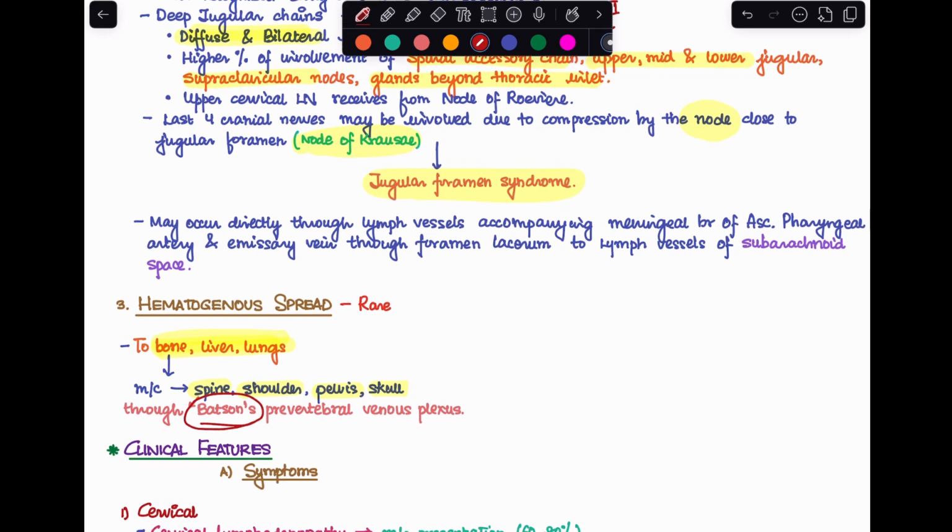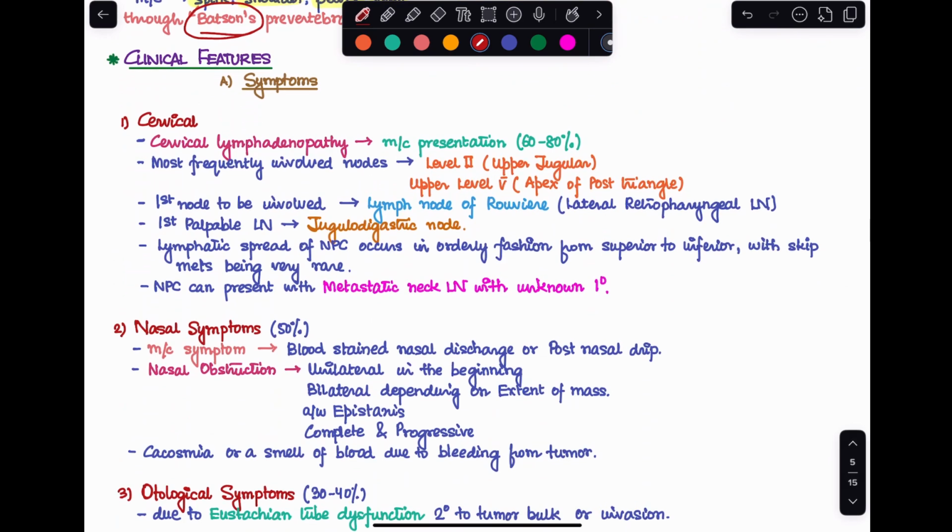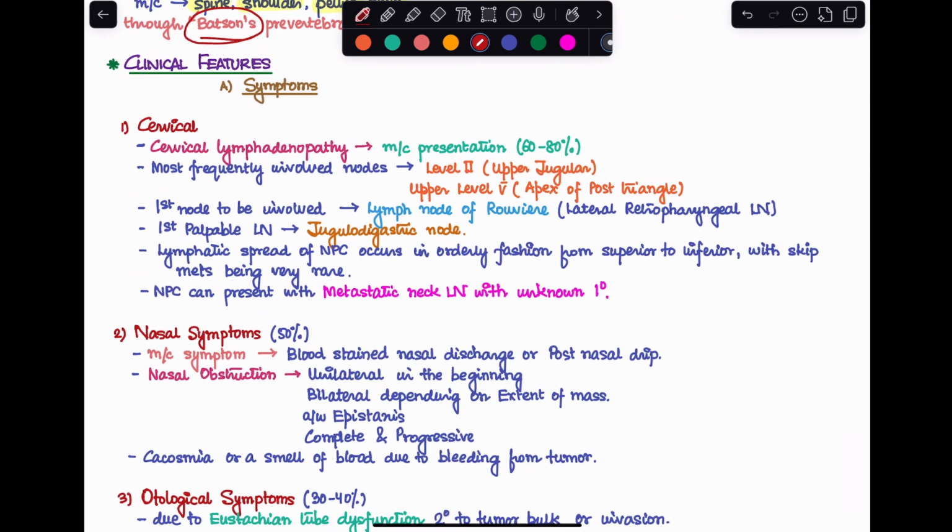Now, let's talk about the clinical features. What are the symptoms and signs that a nasopharyngeal carcinoma patient will present with? Symptoms are actually very varied. The most common symptom that we see involves the cervical lymph nodes, but other than that, we'll also see otologic symptoms involving the ear, ophthalmic symptoms, nasal symptoms, and even neurological symptoms. Let's talk about each one of them.